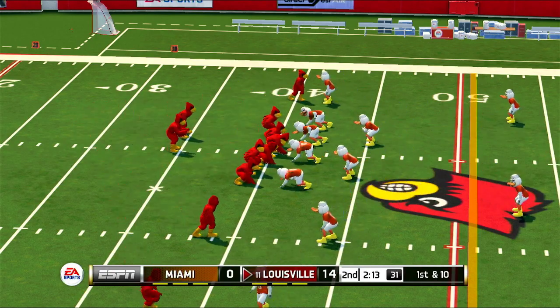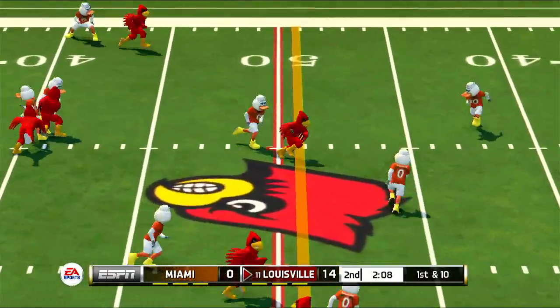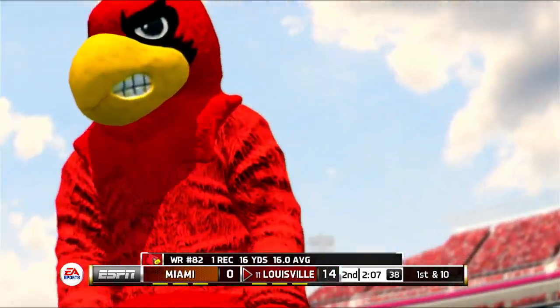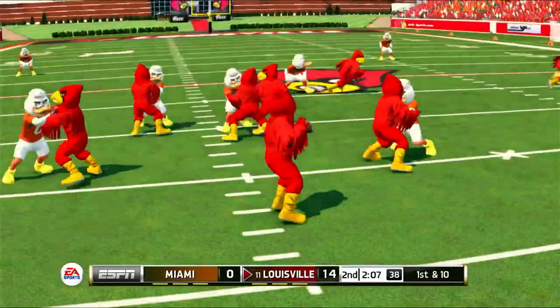First down. Mike strike complete. There you go. Good read by the quarterback to give the offense a new set of downs. If the defense wants to line up in man, work that slant route until they stop it.